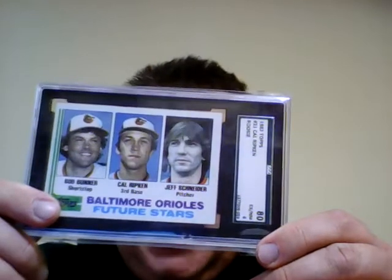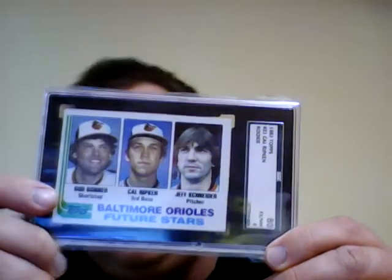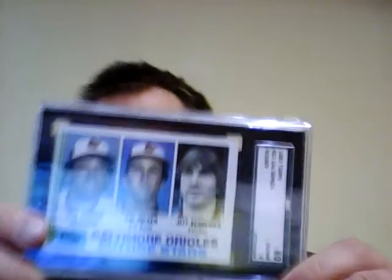But I'm sure, as most of you all know, the main guy I was getting was Bob Bonner. I mean, he's the real all-star in this card. But anyways, this is on there as well.